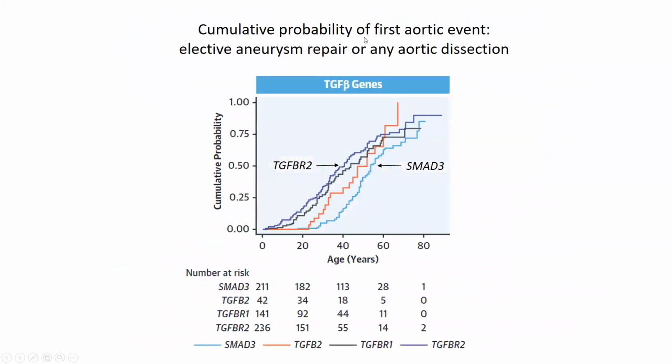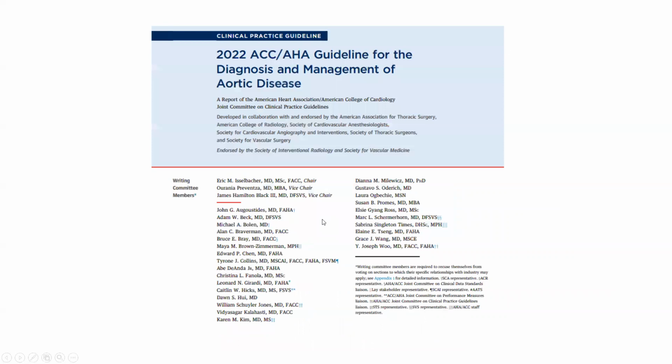In this series, the cumulative probability of a first aortic event, aneurysm repair, or aortic dissection did differ, with earlier onset disease with those with TGF-BR2 compared to other genes, and later onset for those with SMAD3. You can see the 50% probability being up to 15 to 20 years earlier in those with TGF-BR2 gene variants.